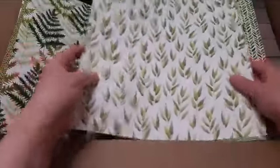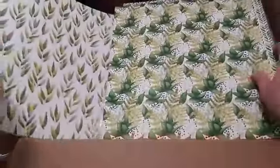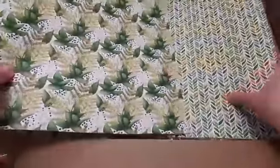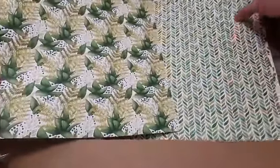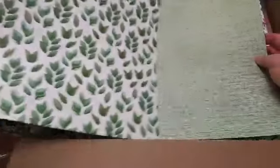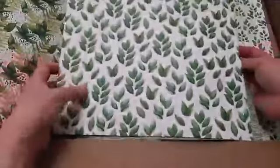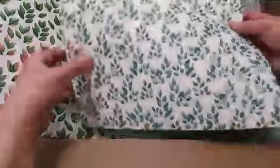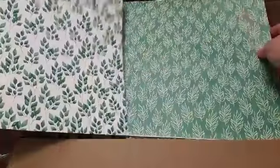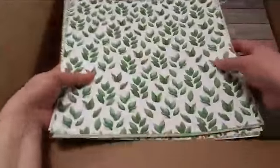So the larger designs, like the Fern, for example, will make good focal point designs, where the smaller ones will make great backgrounds. These two. These two. This will make a spectacular background, I think. And these two. I will put that all away later.